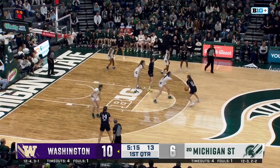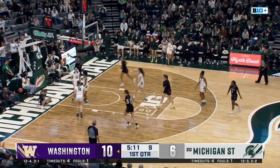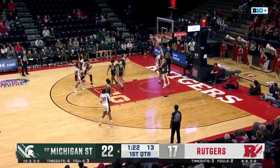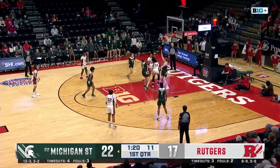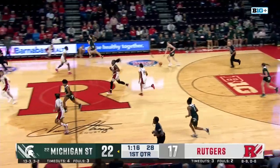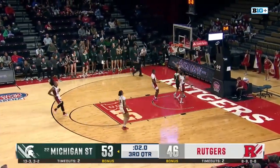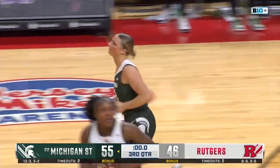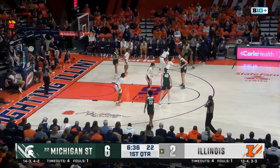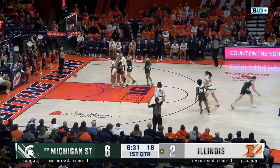Briggs with the ball at the top of the arc for the Huskies. She'll break in, and Sotelo with the block. Bringing some strong energy, but staying calm. Deep three from Ayrault. That one's good.